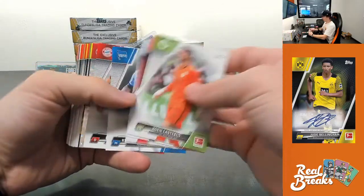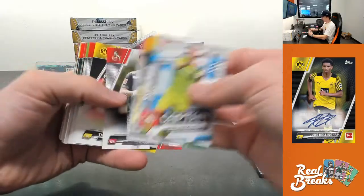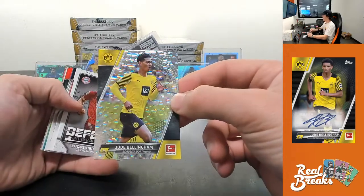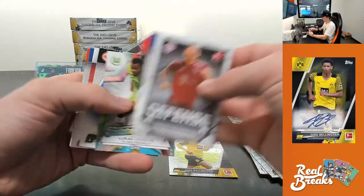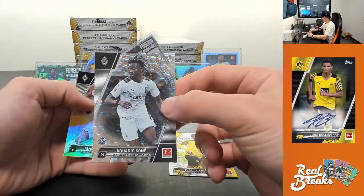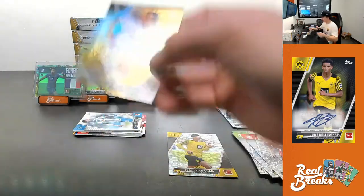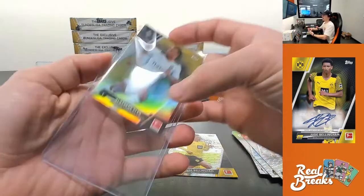Tribute is just around the corner, Michael Brown. It's coming up quick. It's a whole bunch of stuff coming out here soon. There's nice Jude Bellingham, Dortmund Sparkle. I'll sleeve up all the Jude stuff as well. And Kone Sparkle with Alassane Plie out of 50 gold. That one's going to Gladbach and Joseph Hester.